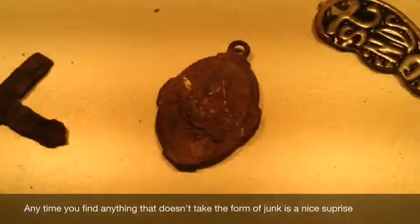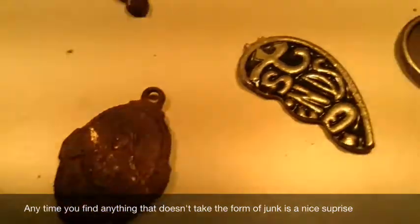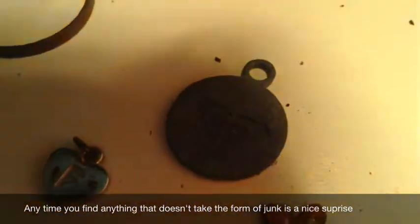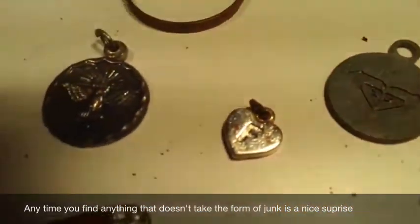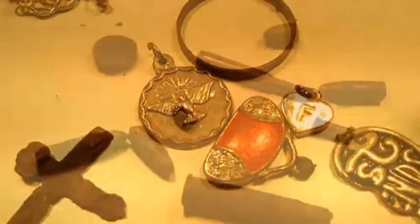There's an old cross I found at the, it's like a religious thing there. Best friends, heart earrings. Surprised to find these things.